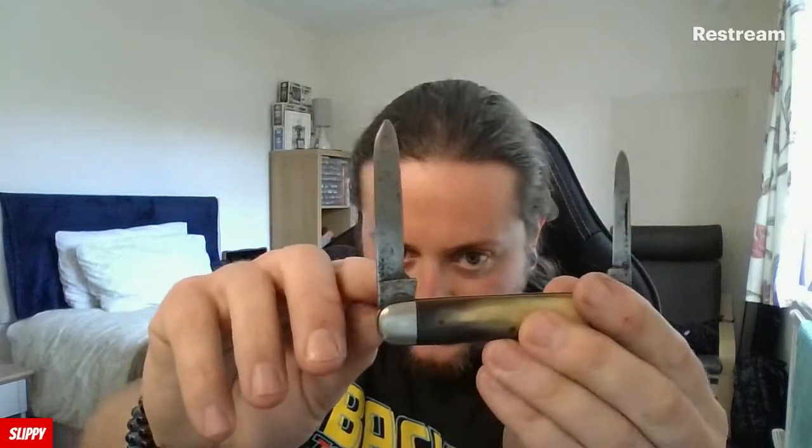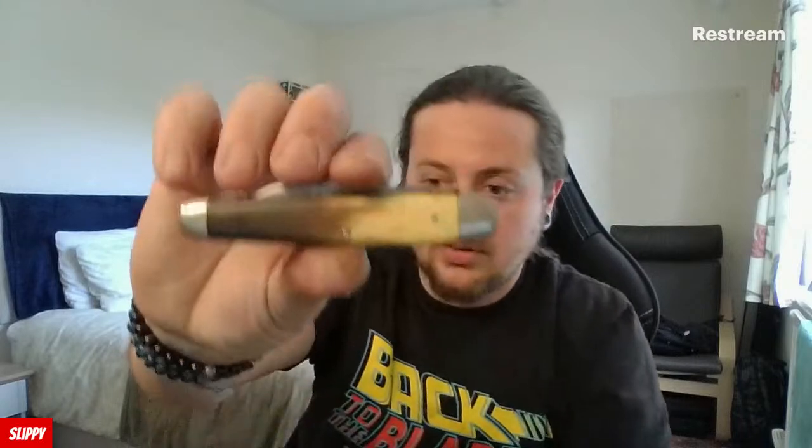Quite a bit of use on the blades of this one. You can see the sharpening choil down here is pretty much gone. It's got like a smile, but plenty of blade left to use. Have you tried putting some mineral oil on that, like a buffalo? It really starts to bring it back again.